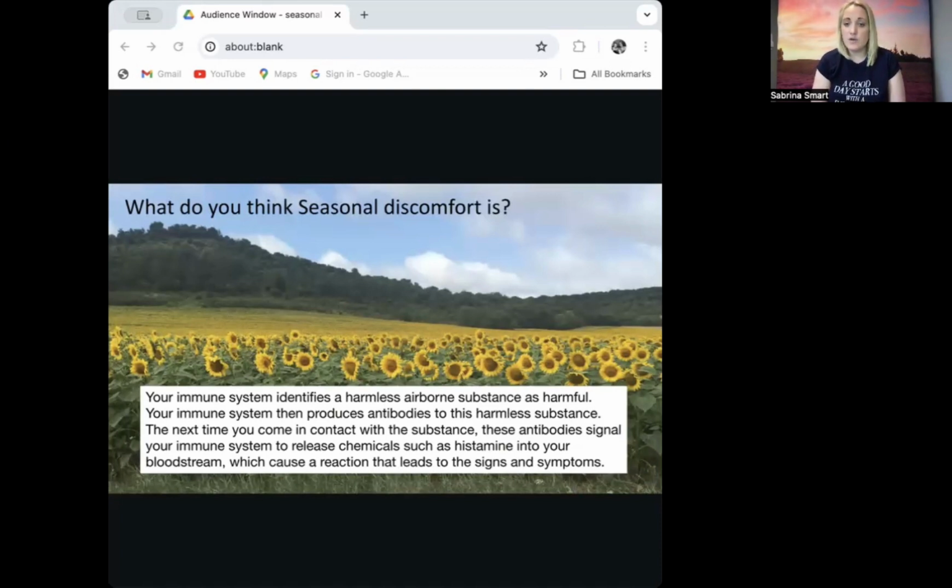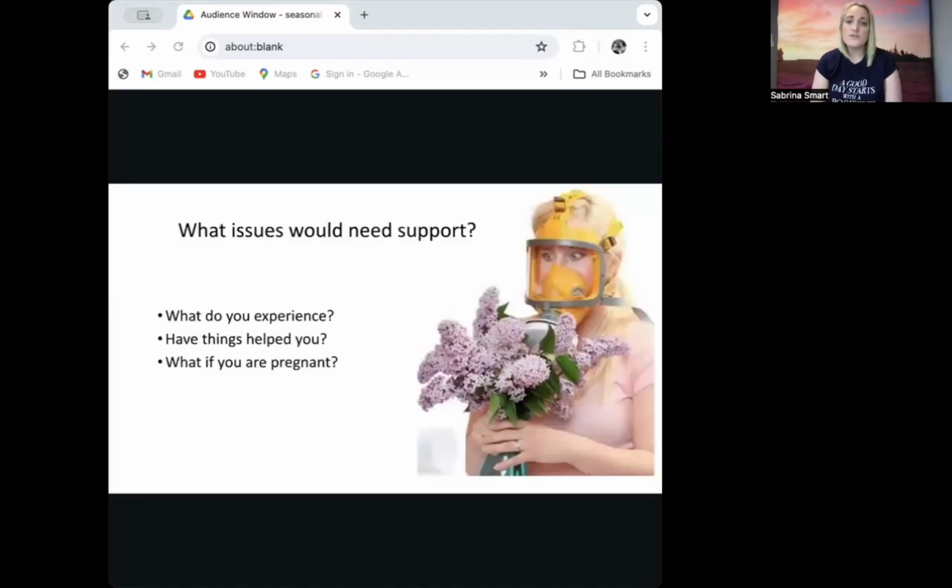And then the next time you come in contact with this substance, these antibodies signal your immune system to release chemicals such as histamine into your bloodstream, which then causes a reaction that leads to the signs and symptoms that you are feeling. So let's have a think about what issues you need support with. What are your experiences? Are you experiencing a runny nose, a sore throat, tight chest, headaches? What is it that you are experiencing in the first place, so then we can look at which symptoms we want to support you with.